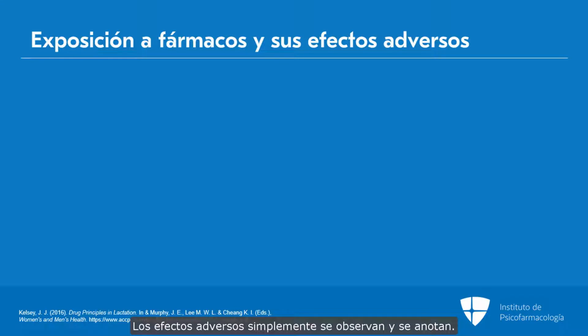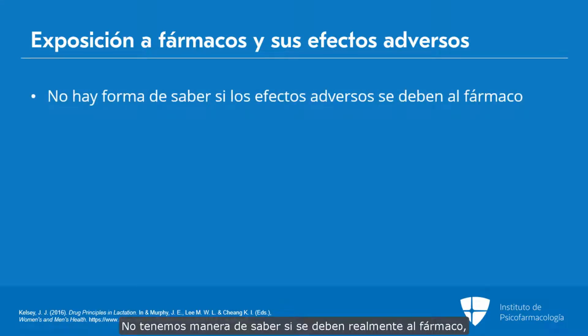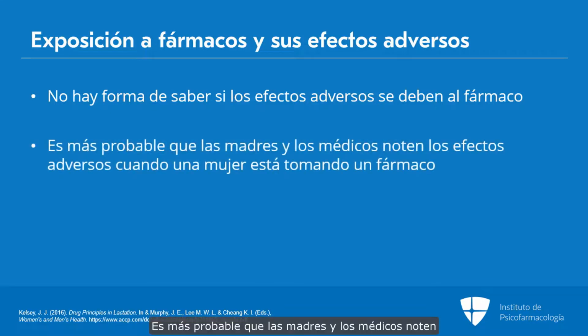What kind of adverse reactions can we see? Remember that adverse reactions are something that are merely observed and noted. We have no way of knowing if these reactions are actually due to the drug because we lack any randomized controlled trials in this population. Mothers and clinicians may just be more likely to notice or comment on adverse reactions when a woman is taking a drug simply because they expect to see one. This may be particularly true for psychiatric drugs, where stigma against mental health plays a part in whether patients and clinicians feel that the medication is really needed.